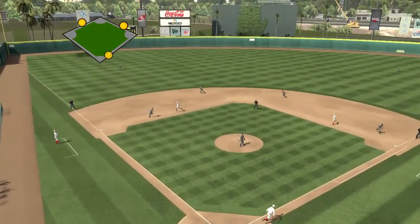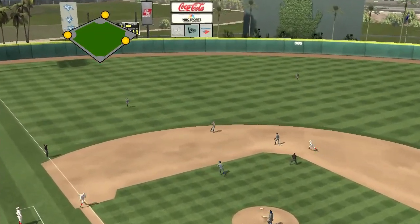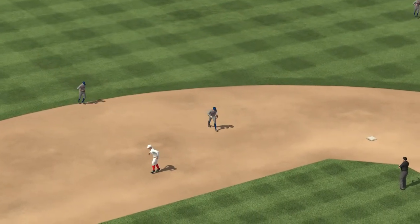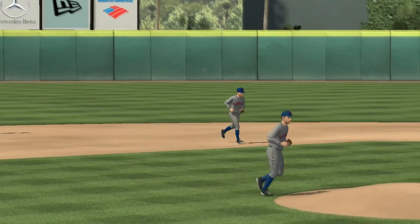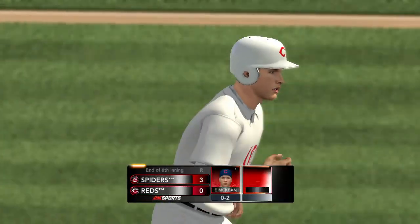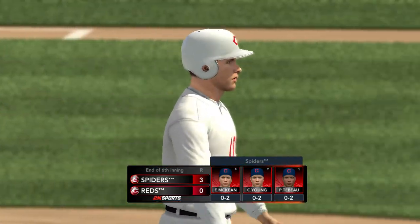There's a swing. It's popped up. And he's there to retire the side. So they're shut down again. That's six shutout innings so far. We'll get a shot at it later on in this inning.